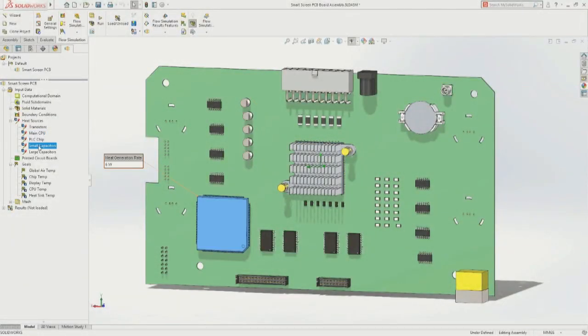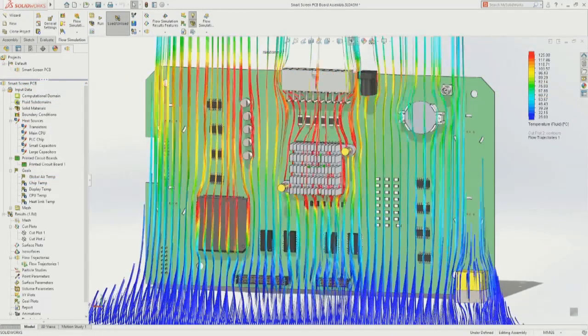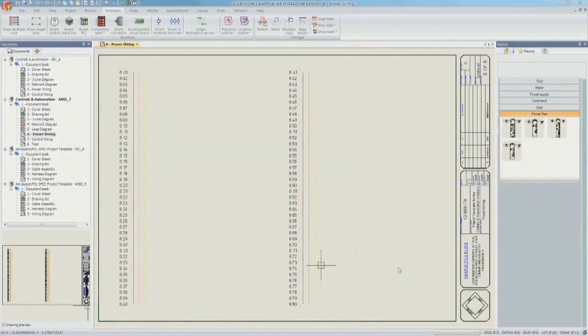Accurately predicting thermal performance is a critical part of electronics product development. SOLIDWORKS' comprehensive suite of thermal simulation capabilities reduces the need for costly physical testing, delivering fully integrated simulation to your design process, reducing the risk of product failures in the field.